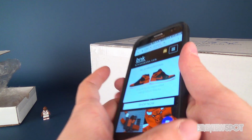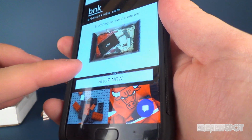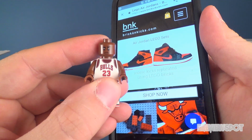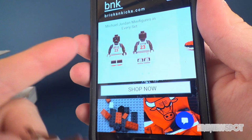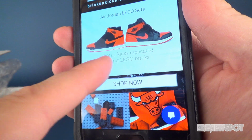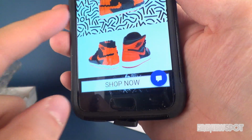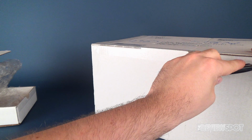So I've got the website opened up here, bricksnkicks.com, and everything you see is in the box. There's your Michael Jordan minifigure, which looks slightly different than the one I ended up getting. He has just a regular look on his face, and the one in the picture has a smiley face. But you have an Air Jordan set. Basically, you can build a replicated look of the original Jordan. There we go, Jordan Nike sneaker. There's a turnaround of the sneaker itself once it's fully built. You can shop there, down below, if you're interested in picking that up. I just showed you the website. Now let's go ahead and open up the box.